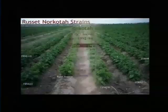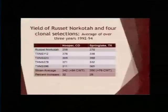And we ran trials both in Hooper, Colorado and Spring Lake, and we found that the strain averages of these 4 strains was 342 with 84% increase. In Spring Lake, it was a 78. These are 100-weight CWT increase, so about a 30% increase, which is significant.